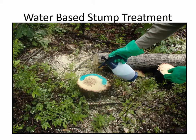Because it's dead. There you go. Someone had it right. You're wasting the herbicide if you put it in the heartwood. There's nothing going on here. All the nutrients flow out here in the edge of the tree. So that's where we put the herbicide.